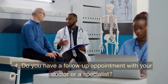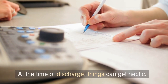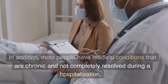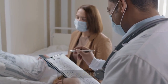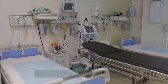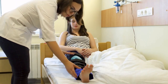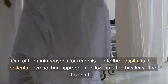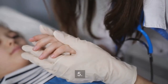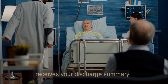4. Do you have a follow-up appointment with your doctor or a specialist? At the time of discharge, things can get hectic. In addition, most people have medical conditions that are chronic and not completely resolved during a hospitalization. Before leaving your hospital room, ask about any follow-up medical appointments. Make sure your necessary appointments are scheduled before you leave the hospital. One of the main reasons for readmission to the hospital is that patients have not had appropriate follow-up after they leave the hospital.